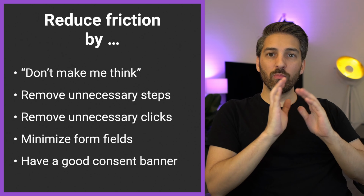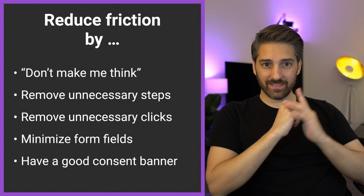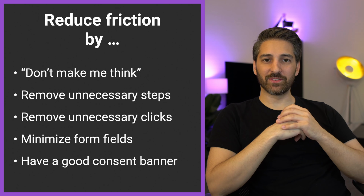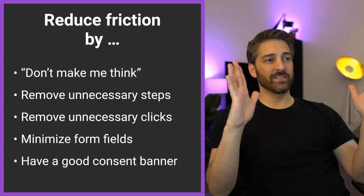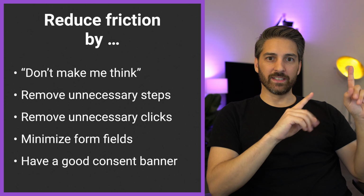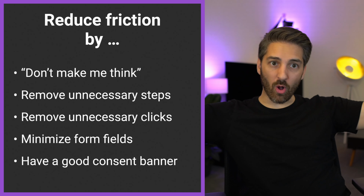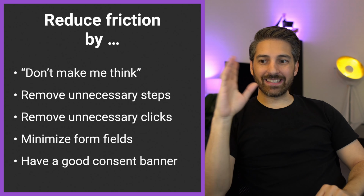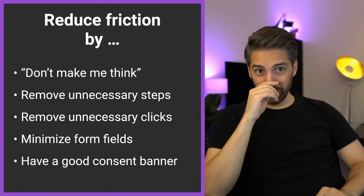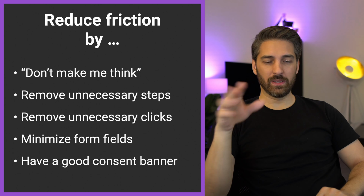Then removing every unnecessary step. This is the place where I got a nice technique from my fellow growth marketing friend Hendrik Lennartz. He forces his teams to print out every single screen or page that a user has to go through and put it up on a wall. And what you usually end up with are like 20 steps that a user has to take in order to get any kind of value out of that.